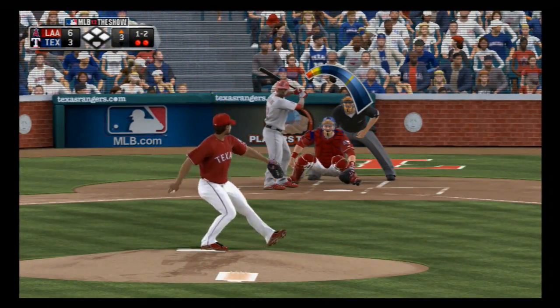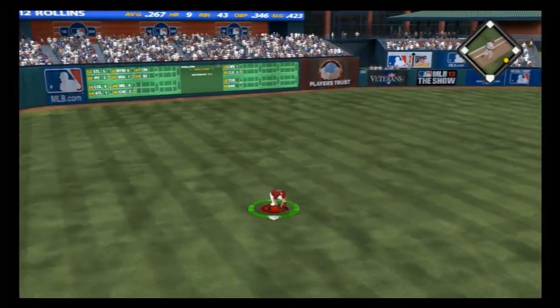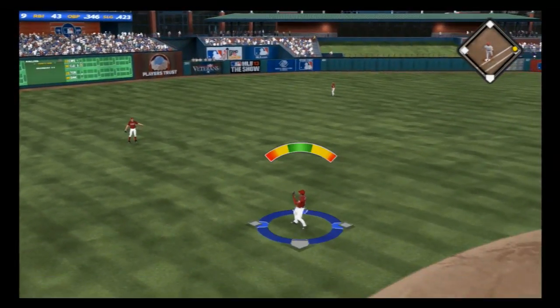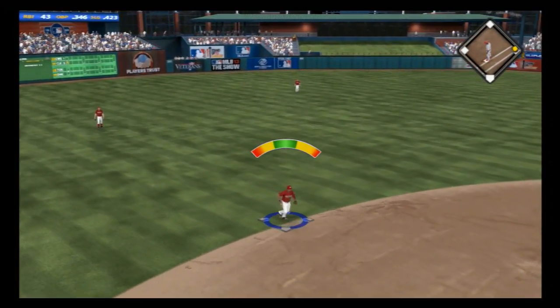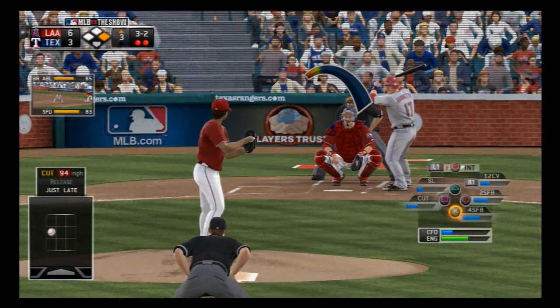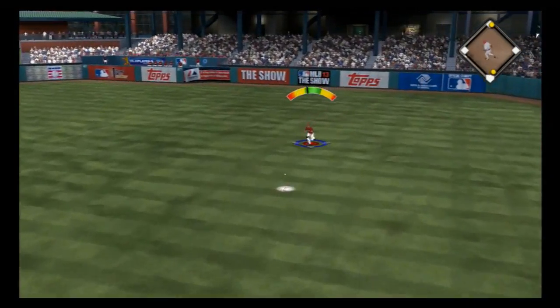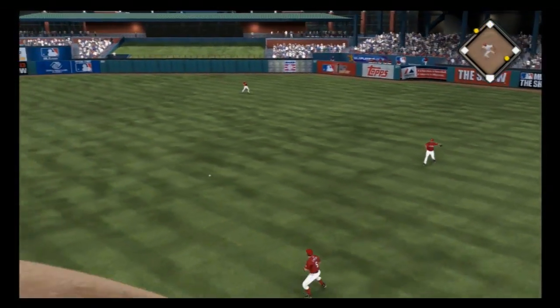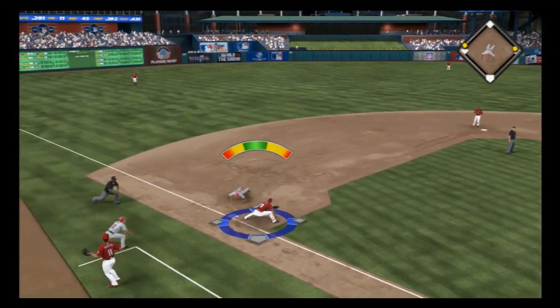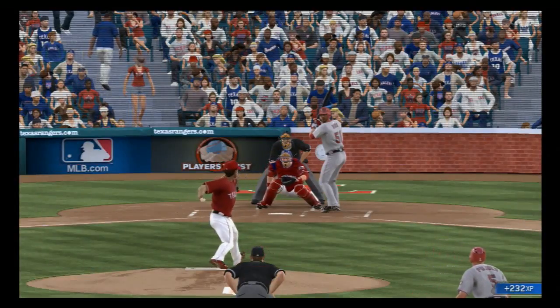Now here it comes. And this is hit sharply on the ground toward the hole. And Rollins is aboard. It's a base hit. Chris Iannetta. We'll see if he can do it. And this pitch is lined into right field, and he's going to reach with his 2nd hit of the night. The throw to third. And he'll be thrown out at third. Trying to take the extra base with 2 gone.